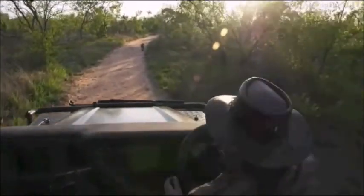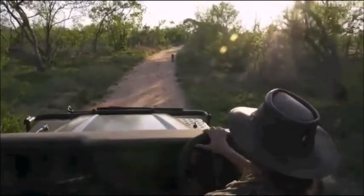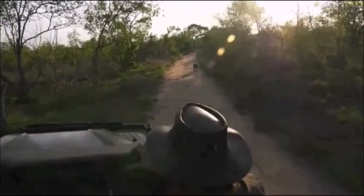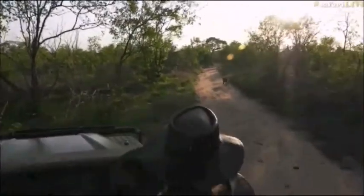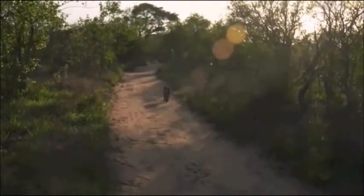I'm actually going to just move over to the side again here, and then we, with our wonderful camera, will stop and get a little bit closer look. She's also just very pretty in this light as she moves down the road.